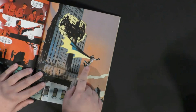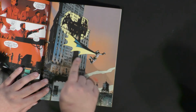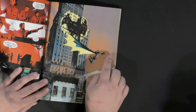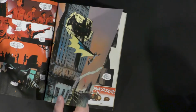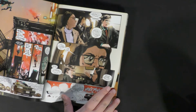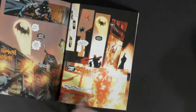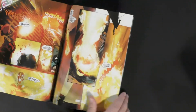And here's a good picture of what Gabe was talking about. He's wearing the blue suit. He's got the blue cape, the blue cowl, the blue gloves. I mean, he looks like classic Batman, but he's still gritty. They made the blue Batman suit still gritty. They made the good cop so gritty, and it makes you think, where did this come from?